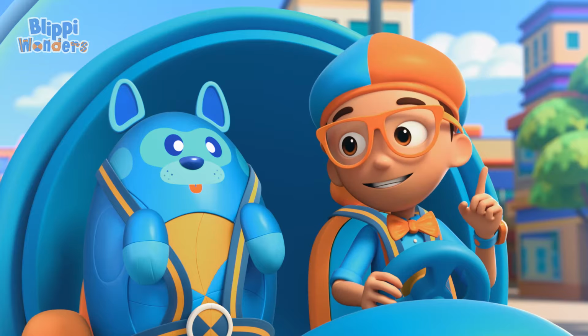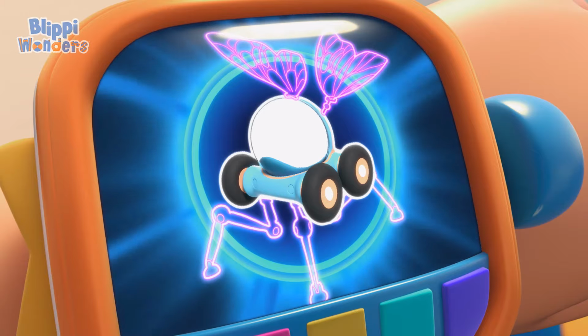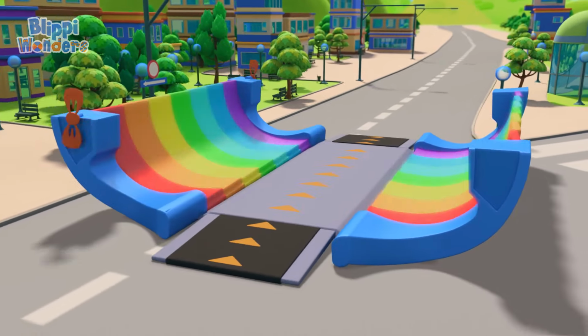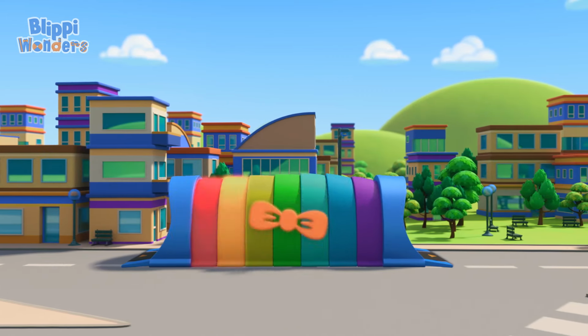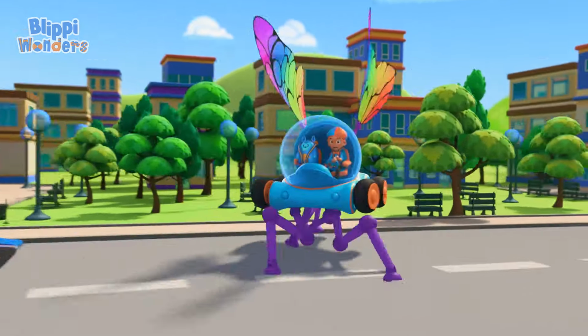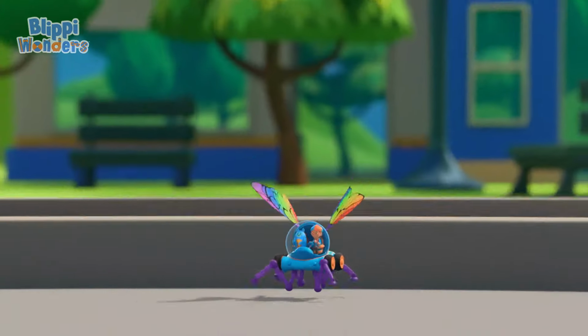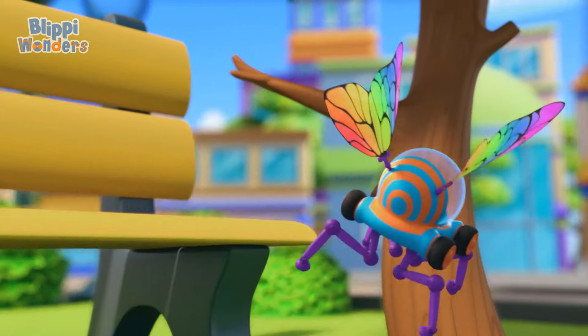I'm gonna need wings and spider legs. Wings, spider legs, confirmed. Activate Blippi Station. Shrinking down! The Blippi-mobile is ready for adventure!